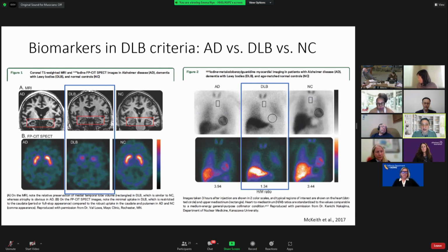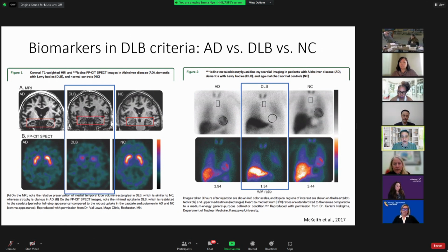Just to highlight the biomarkers in the DLB criteria, you can see two boxes that have blue outlines around them. In the top panel on the left, you can see an MRI brain scan showing the relative preservation of the medial temporal lobe in DLB compared to Alzheimer's. On the bottom, you can see an abnormal dopamine transporter scan showing decreased uptake in DLB compared to looking normal in Alzheimer's and healthy controls. The DAT scan has now been FDA approved for diagnosis of DLB in the past year. On the right side, you can see a cardiac scan that's been used in some centers, demonstrating abnormal presynaptic uptake in DLB, but not so in Alzheimer's and healthy controls.